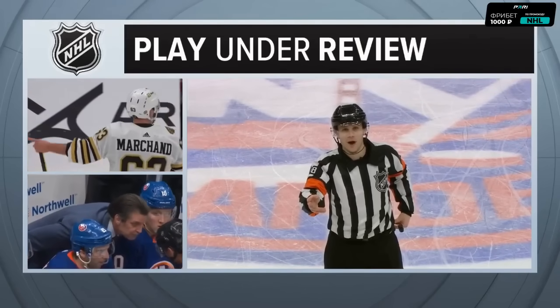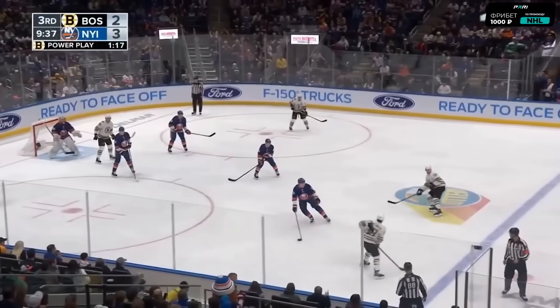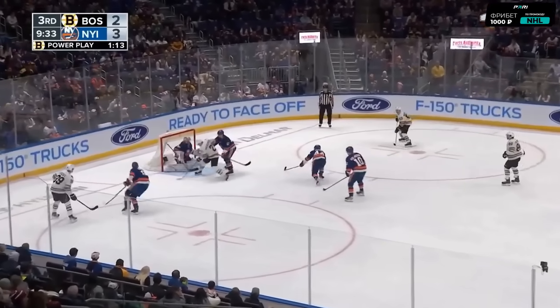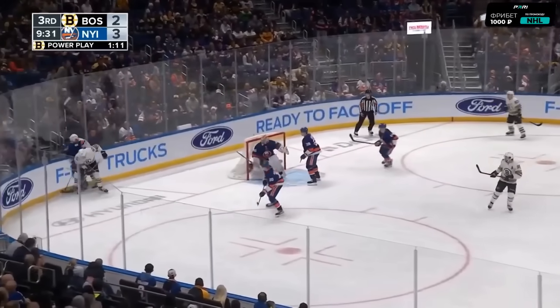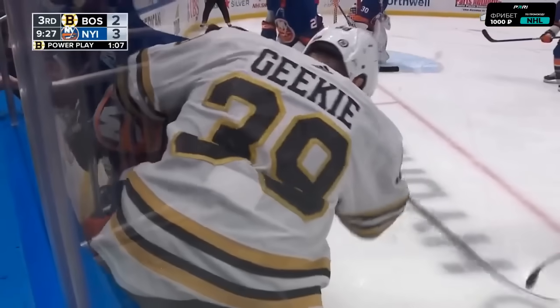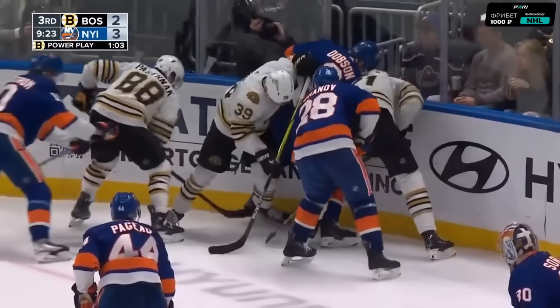New York, number 27, has a 2-minute minor for tripping. Scored his 5th power play goal earlier in this one. Morgan Geekie to the front, and it's tapped just wide by Van Riemsdyk. He got a little bit of separation there from Romanov and got a good piece of that puck but missed the net. Holmstrom should be in there tight so they can't pull it loose.